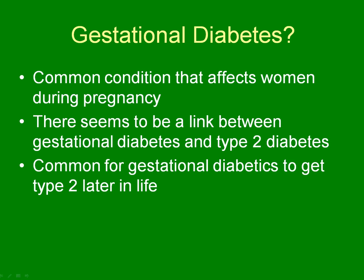My own personal situation is I had it with the first pregnancy, and so the doctor checked me a couple weeks earlier, probably around my 18th to 20th week, and determined that I had it. So if you've had it before, you're probably likely going to get it again. And additionally, there's a link between gestational diabetes and type 2 diabetes in that it is common for gestational diabetics to get type 2 later on in life.